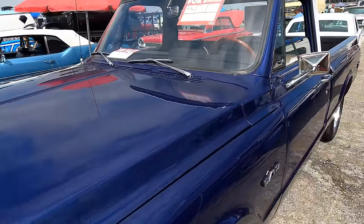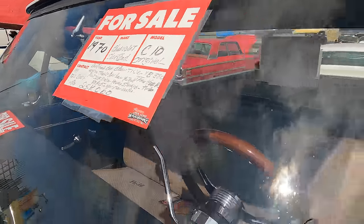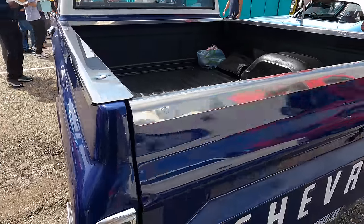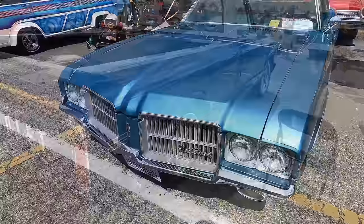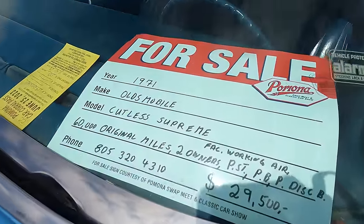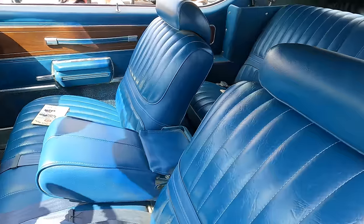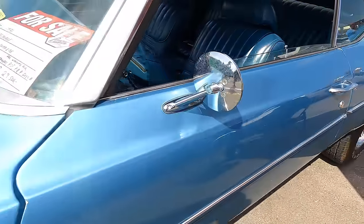Oh, that's sweet. So this little C10 short bed for $25,000. It's a 1970 model. So it's got a 350 and very clean, presentable truck. '71 Cutlass Supreme, 60,000 miles, 29,500. I don't have anything that I'm looking for parts for anymore. Interior shots here. Just to be pretty honest.